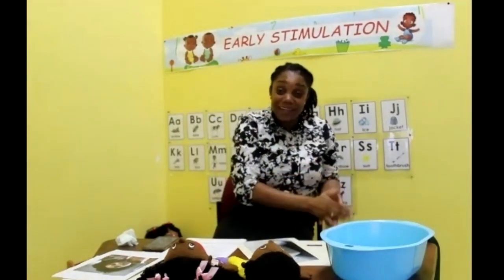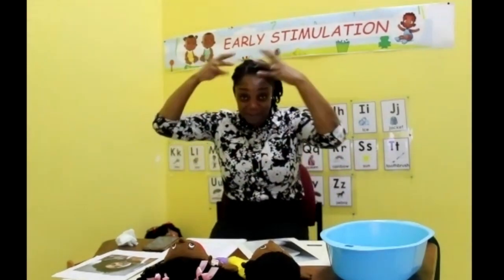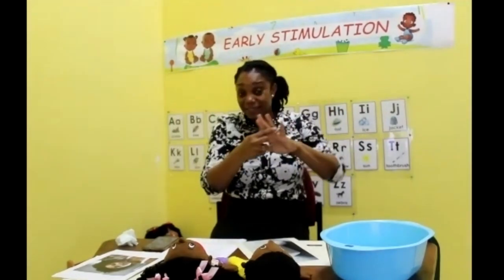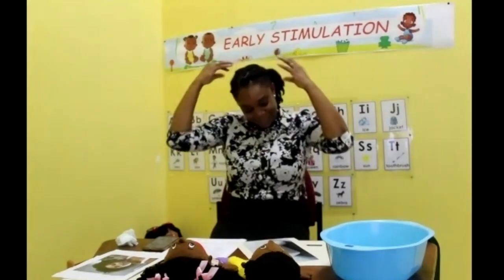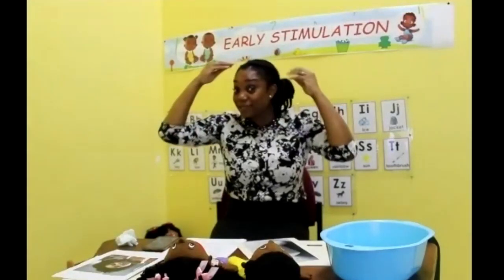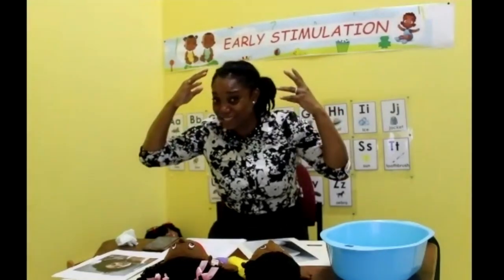Lather that shampoo in your hand. Rub it up, rub it up, rub it up. Go ahead, pretend to wash your hair. Scrub. This is the tips of your fingers, the pads of your fingers, and you're gonna scrub your scalp. Feels good. Go ahead, shampoo your hair. We're keeping our bodies clean. We're practicing good personal hygiene.